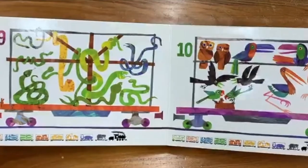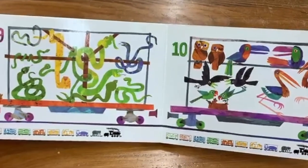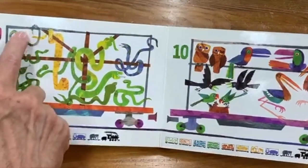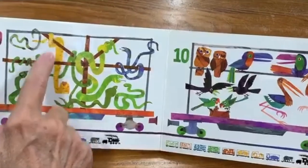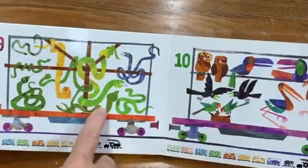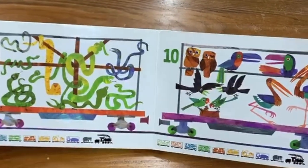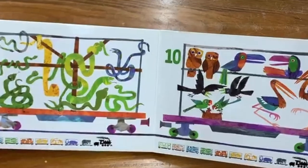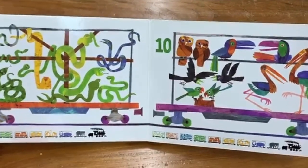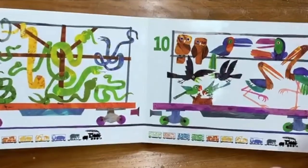Now we come to number 9. The 9th car has 9 snakes. Ooh, shall we count the snakes? 1, 2, 3, 4, 5, 6, 7, 8, 9. That one's curly. Here's our little mouse on the same car with the 9 snakes.